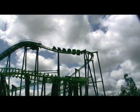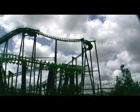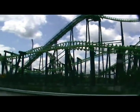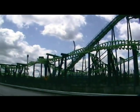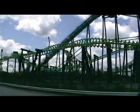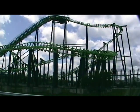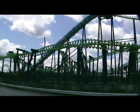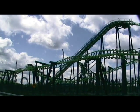I think Stealth was the prototype, and this was the second. Then I think Borg is similar, which I think was Stealth. Yeah, they actually moved that coaster. So these coasters do sometimes travel around to different parks depending on who owns them at the time.